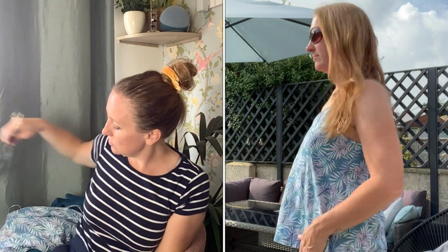So yeah, I'm really pleased with that, and I'm glad I got to use all of that fabric up because it was quite pricey and I don't like wasting fabric. So thumbs up from me for that one.